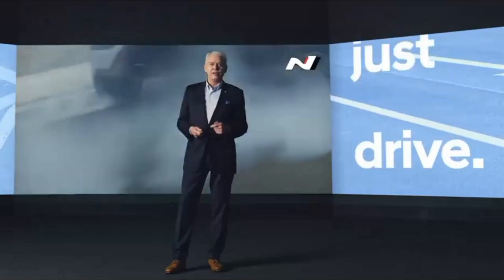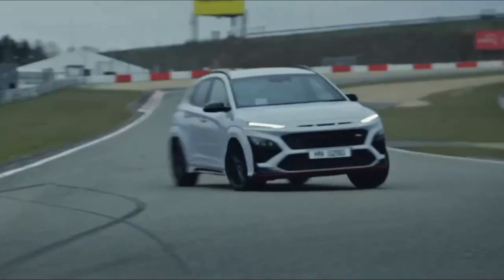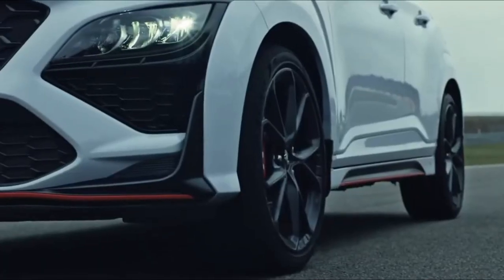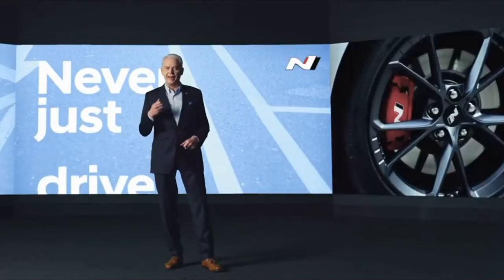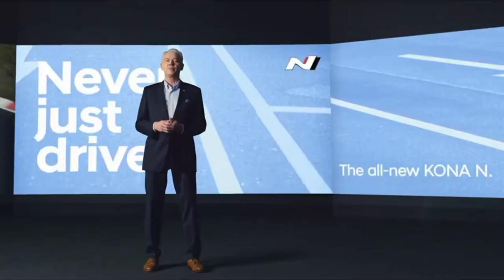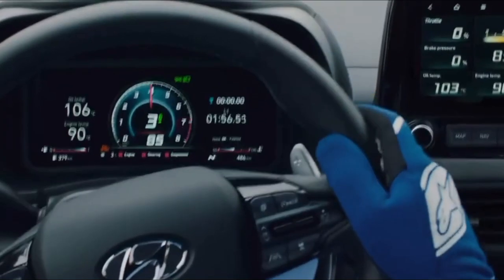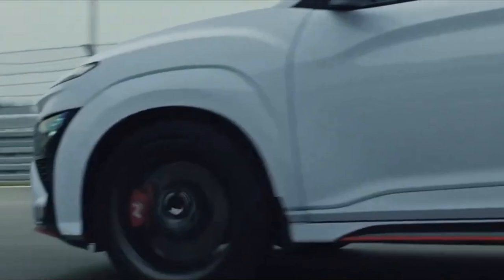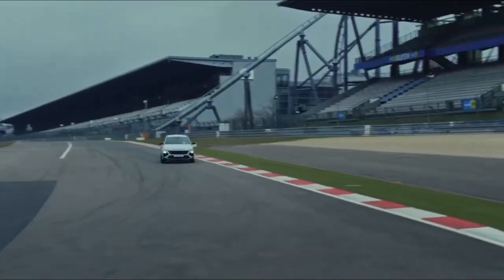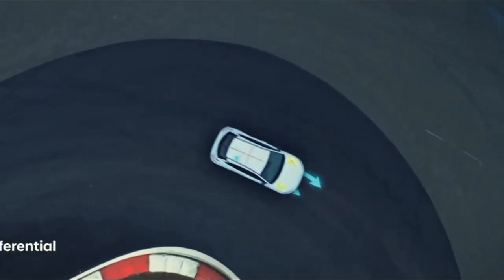Now I know, you car friends are looking at those rims. N-Man, can you stop? Yes, they are 19-inch forged wheels, light, strong, and track-ready. Let's talk about the ELSD, our N-corner carving differential, which minimizes understeer and creates that joyful corner carving feel. Our engineers tune it specifically for each N model to give precise feedback and driver connection.